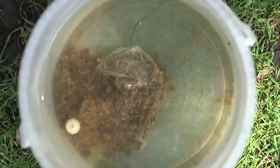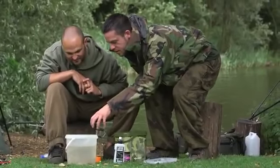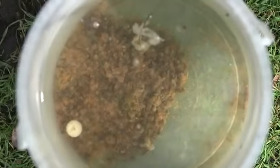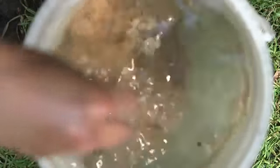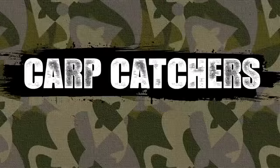And everything's sitting right. I've got my lead there, the pop up there. So you can't see the rig at all, it's all covered by all of Craig's little bits of munger in there. And if I was a carp coming in, look at that. He's even going to get lost in his own muck there, isn't he? He is. He's going to get lost in his own muck and he ain't going to know what's hit him. It screams carp.